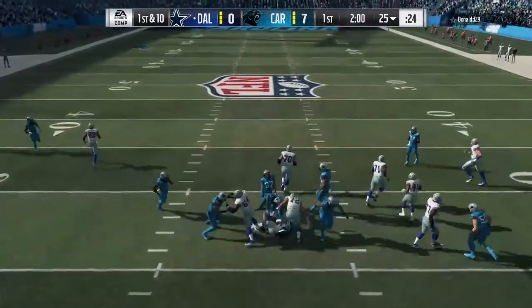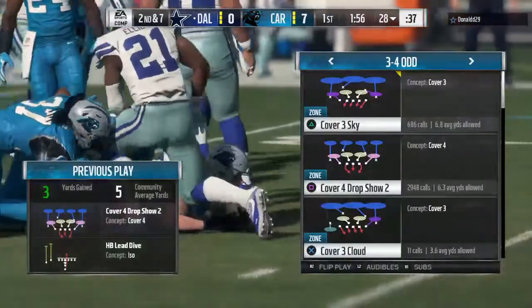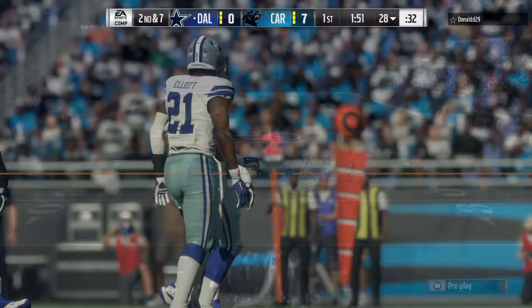Now the first carry for Ezekiel Elliott. And not a whole lot doing there as he'll get it up to about the 28-yard line. Give him 3 on first down. It'll set up a 2nd and 7.